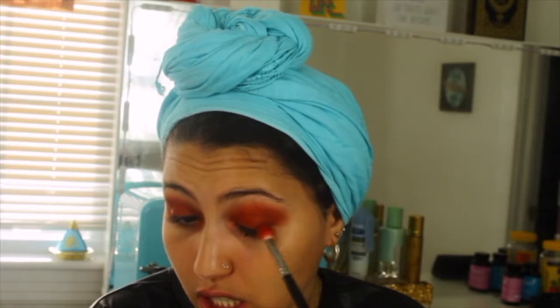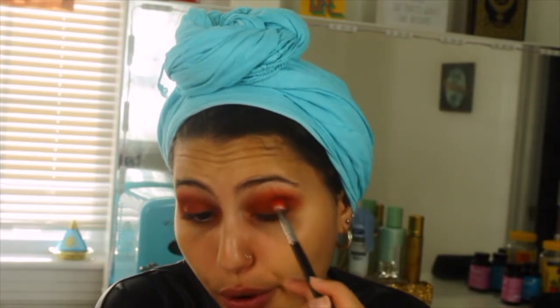Alright. We got that. Next up, we're just going to go in with that dark red that I told you. I'm going to keep that in the outer corner, just to get a bit more dimension in that color in this outer corner.